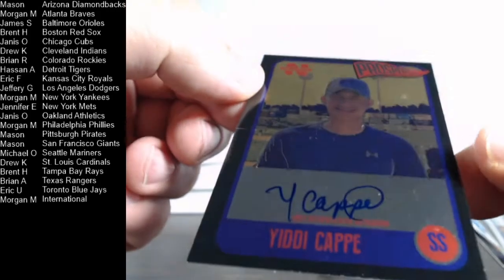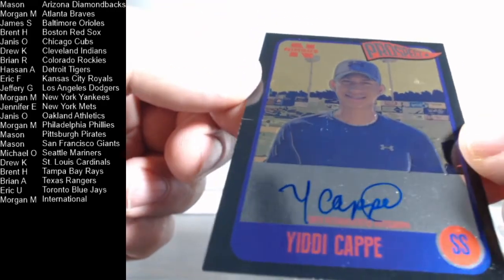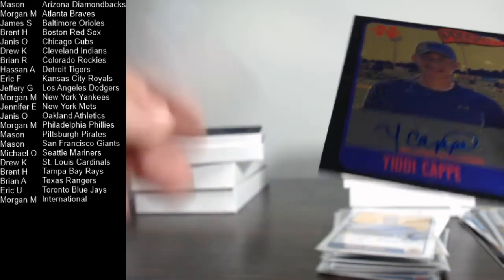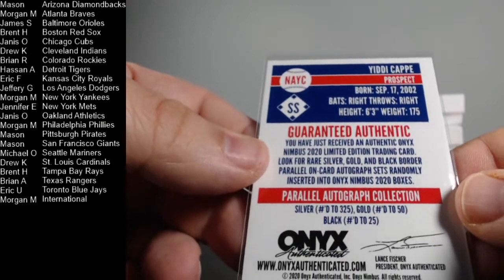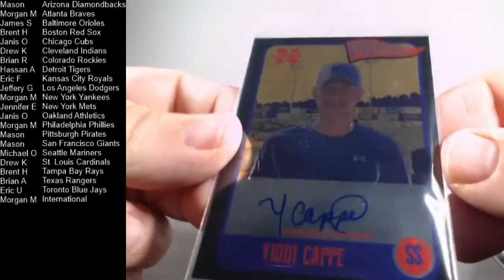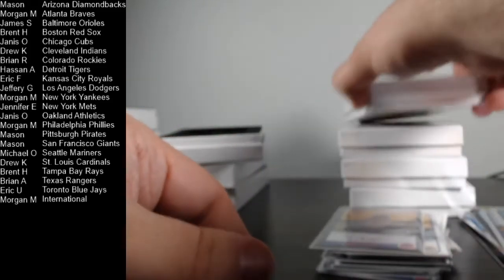And we have a prospect auto. Yiddy Happy. Yiddy, that's a name. Then it goes to the international, which is going to be Morgan. Again, they're not individually numbered, but this is limited to 25, I think the black one. Congratulations, Morgan.